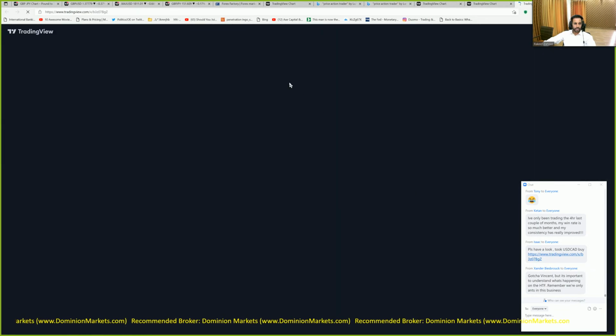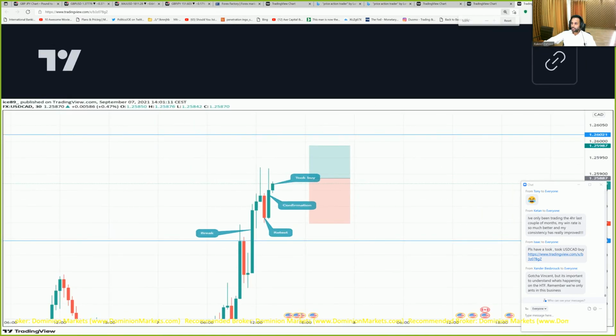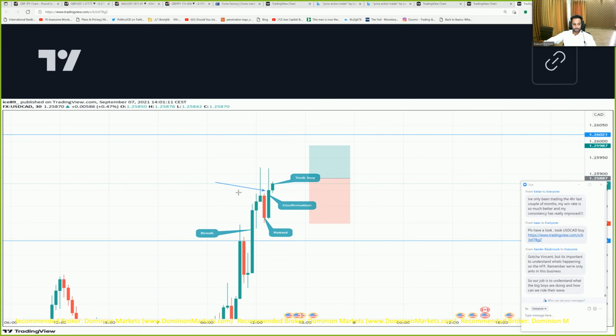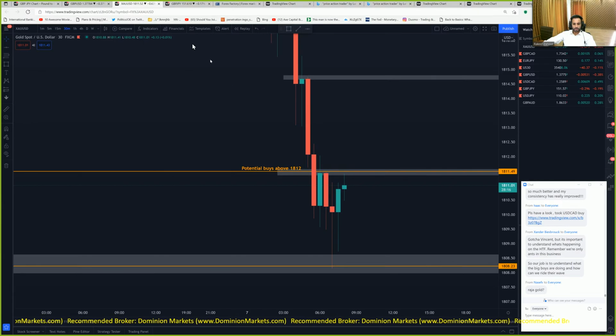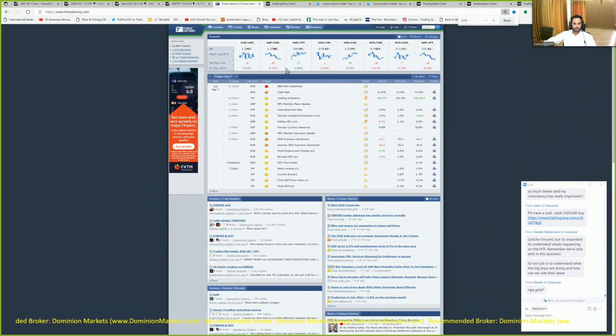All right, let's take a look at this USD CAD buy here. Confirmation is right here. I honestly think probably this was the confirmation right here as we broke above the high to continue up. That would have been a much better impulse entry for price to continue bullish. Right here, instead of buying up over here. Oh, what the hell's happening here?